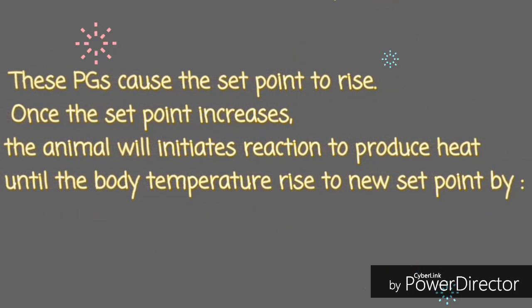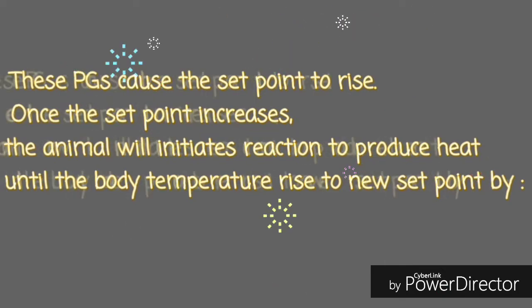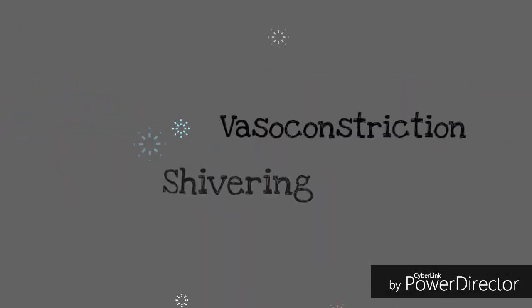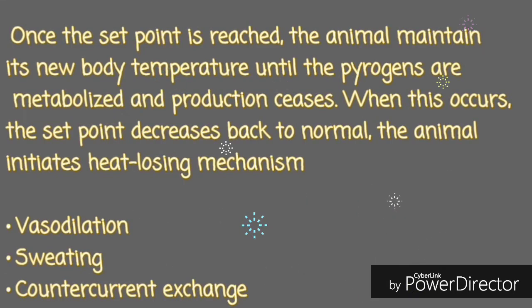Once the set point increases, the animal will initiate reactions to produce heat until the temperature rises to the new set point, by shivering, vasoconstriction, and piloerection. Once the set point is reached, the animal maintains its new body temperature until the pyrogens are metabolized and production ceases. When this occurs, the set point decreases back to normal. The animal initiates heat-losing mechanisms, for example, vasodilation, sweating, and countercurrent exchange.